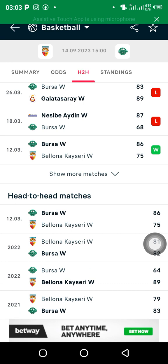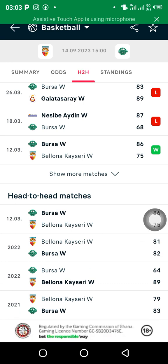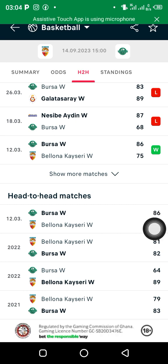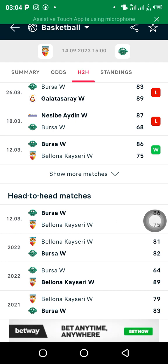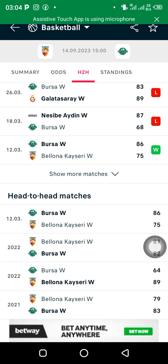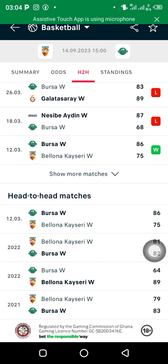And if you come to their head-to-head, they have met 4 times, and when you total this one, it's actually 161. I think I'm correct. So it's also more than 145, which is over. When you also move here, it's 163, which is also more than 145, which is also good. So that's the good part of it too.